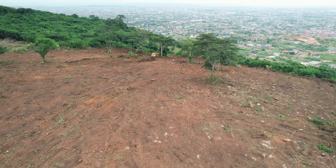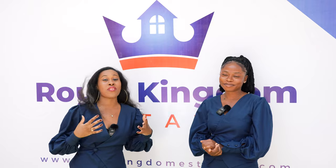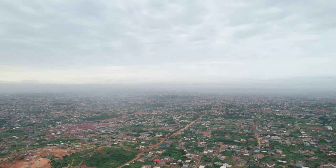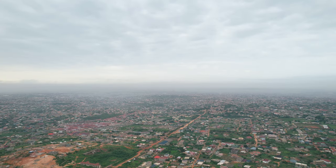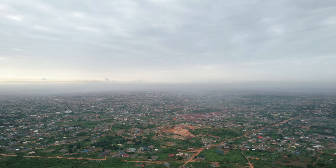We're enjoying the weather, the sights. It is just absolutely beautiful. And not to mention the captivating views. And I wonder why you're wondering, what is it called, The View? Well, it is called The View because you get all the view of Greater Accra.